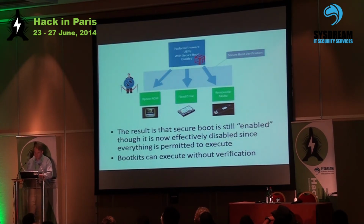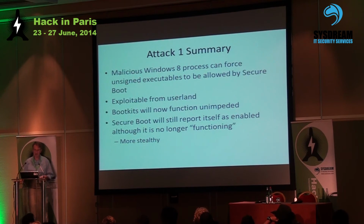Even though secure boot in this case is still enabled, because we didn't actually disable it, it's effectively disabled because it's permitting everything, so it's not really doing the job that you think it's doing. Things like bootkits or drivers or malicious option ROMs, or anything really, can just execute without any verification whatsoever. So in summary, this one's a little more stealthy, but it is exploitable from userland to effectively disable the secure boot policy, or make it permissive, I guess is the right way to say it. Bootkits will function unimpeded, and secure boot will still report itself as running and functional. Thus, this is why I say this is a more stealthy attack.